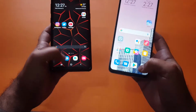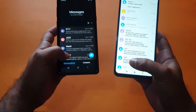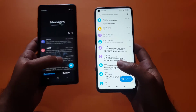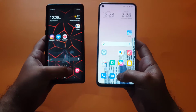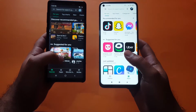Let's go back and see the messaging app. 3 2 1. It's quicker on the Galaxy Note 9 as well, and the Xiaomi Mi 10T is a little bit behind. Next we have the Google Play Store. Let's open it up. 3 2 1. It's quicker on the Mi 10T, whereas the Galaxy Note 9 is a little bit slower.